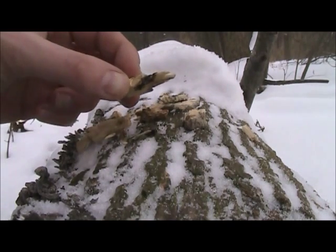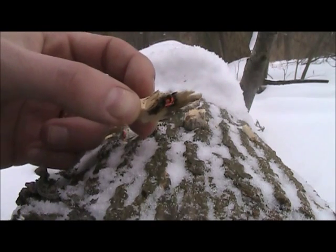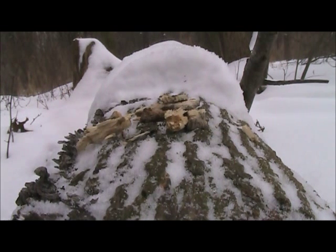It's going pretty good. So then obviously, like I said, you would just blow that into flame with a tinder bundle, or if you crush up a bunch more of that punkwood, you can actually blow that into flame as well. I learned that from the Iowa Woodsman.